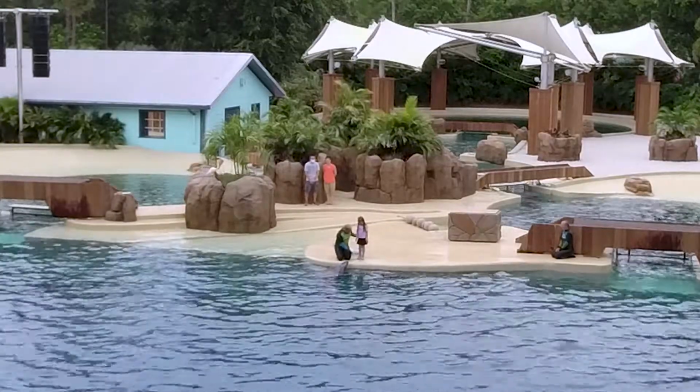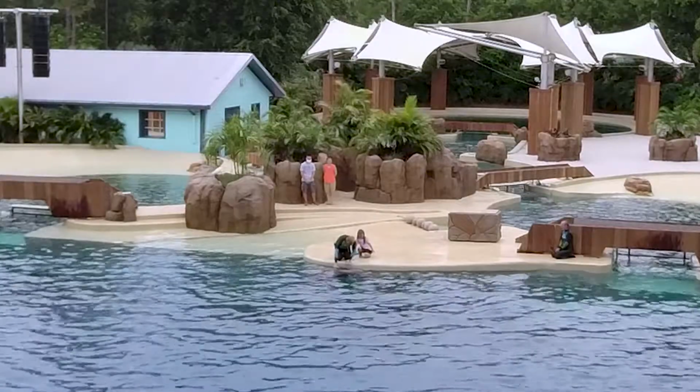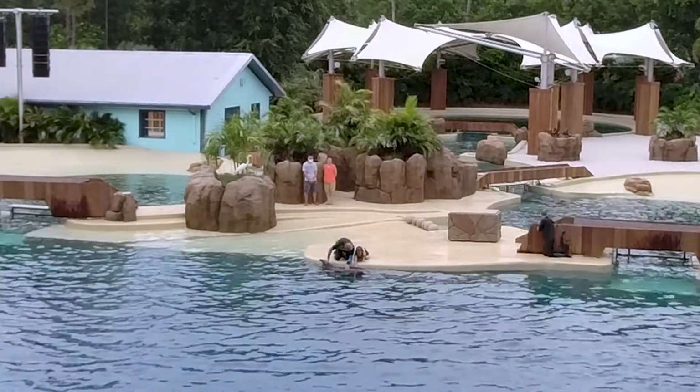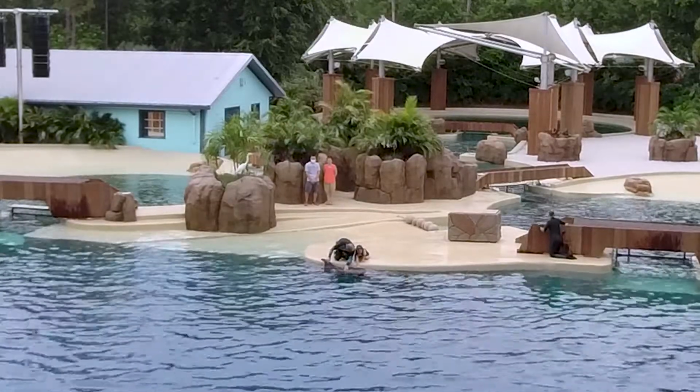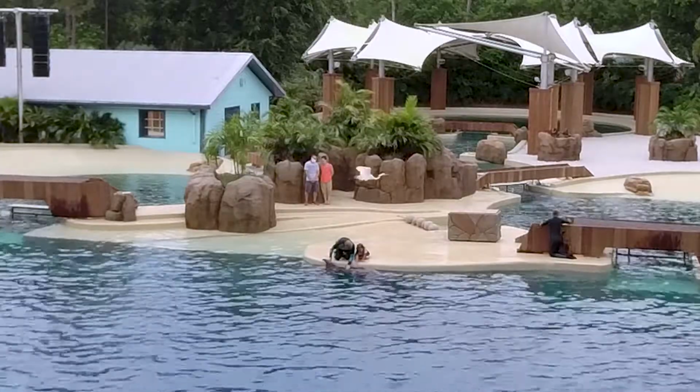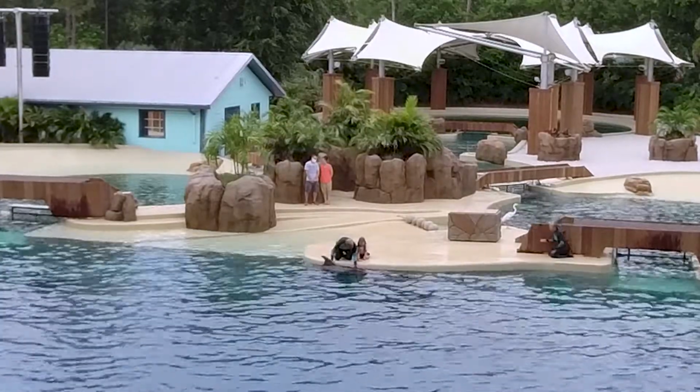If you want to rub him down, you can kneel down here with me. You can feel him on his back. Just reach out here, and you can rub him down. He's pretty soft and smooth, right? What do you think he feels like? Like a dolphin. He feels like a dolphin.